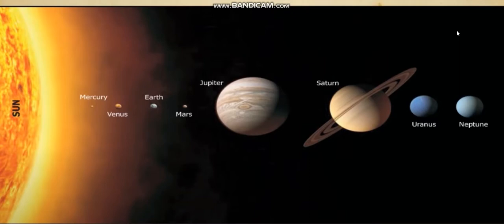Now look, our Earth does not have its own heat and light. We receive that heat and light from the sun, because the sun is the nearest star to Earth. If we look at the Earth from the moon, we can see that Earth also looks like a moon. The moon that we see in the sky is a satellite. It is a companion of our Earth and moves around it. It is a best friend of our Earth, and it keeps on moving around the Earth.